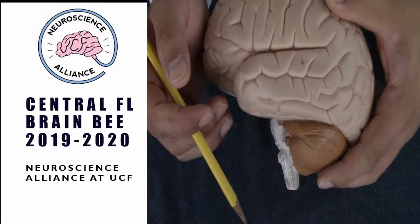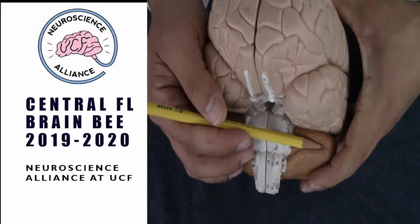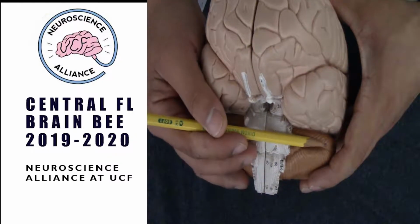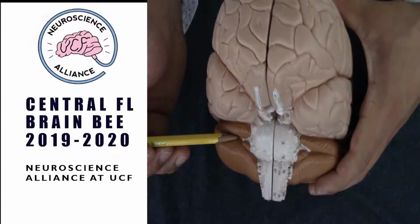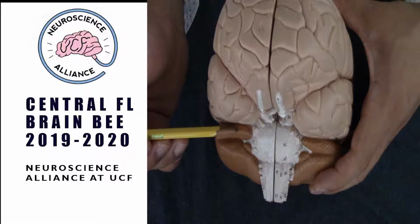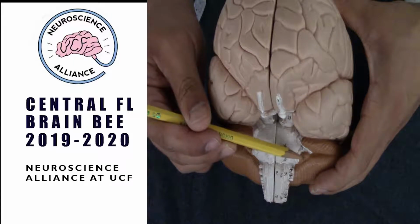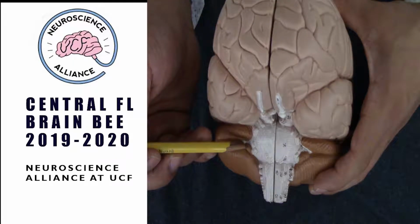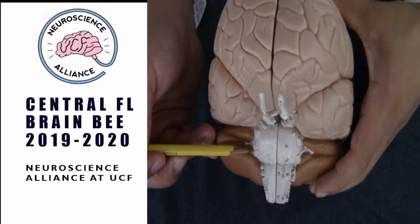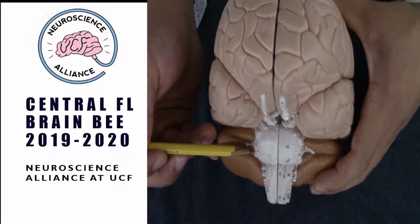Okay? Now, please don't get that confused with the horizontal fissure, because the horizontal fissure is this line. This line, seen on both sides, is going to separate the anterior from the posterior lobe of the cerebellum. So this is the anterior lobe of the cerebellum. This would be the posterior lobe of the cerebellum. And this would be the flocculus, which leads into a lobe that we're going to call the flocculonodular lobe. I like to call it the Waka Flocka lobe to help me memorize, but the real name for this is the flocculonodular lobe, okay?